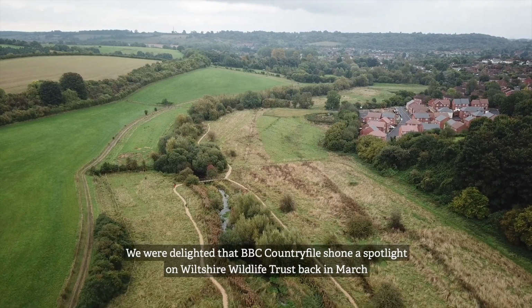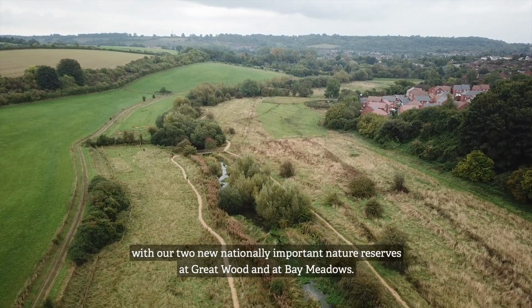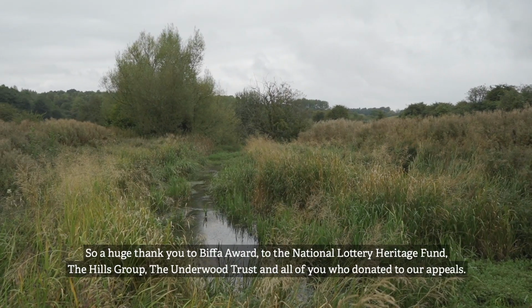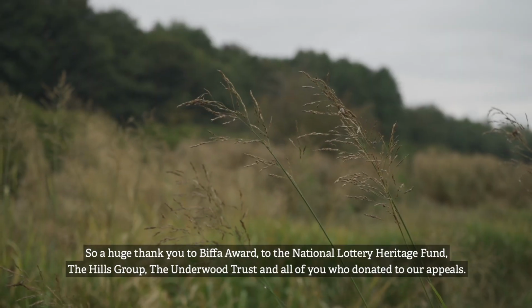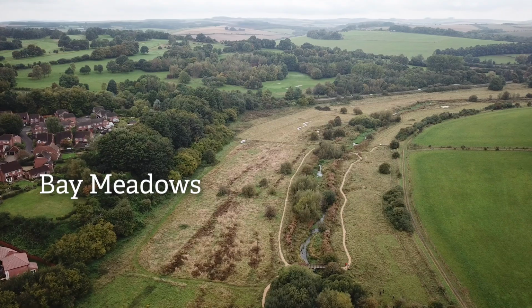We were delighted that BBC Countryfile shone a spotlight on Wiltshire Wildlife Trust back in March with our 2 new nationally important nature reserves at Greatwood and at Bay Meadows. So a huge thank you to BIFFA Award, to the National Lottery Heritage Fund, the Hills Group, the Underwood Trust, and all of you who donated to our appeals.